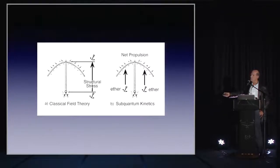It's the same amount of charge, but it's more concentrated, and the field's more concentrated, so you're going to generate very strong force upward. Now, in standard physics, they would say, okay, all this will do is generate a stress on the structure, because they think of the field as somehow attached to the capacitor plates. In subquantum kinetics, when you admit there's existence of the ether, you realize that these forces are anchored in the ether, and therefore when you have an imbalance, it will end up creating a net propulsion, and this is what Brown demonstrated. And the same thing is going on with the Nasica's thruster.